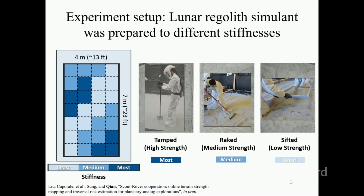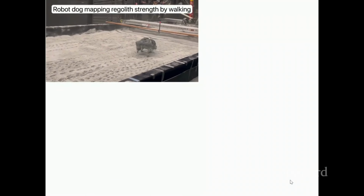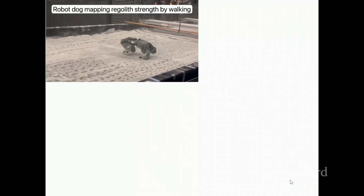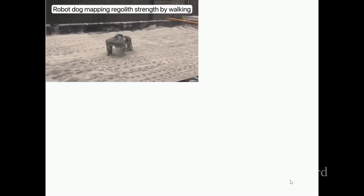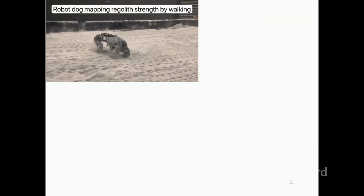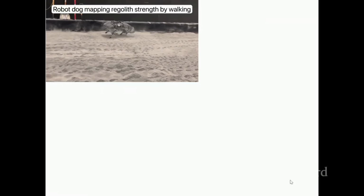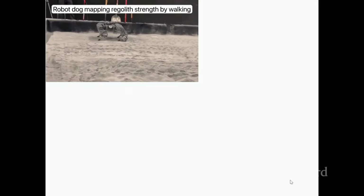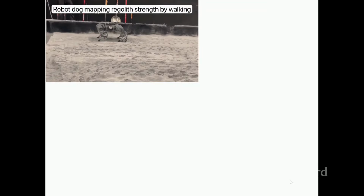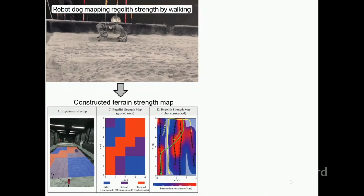And we also measure the ground truth of that. Then after we set the ground, we send the legged Scout through, and you might notice that it's wearing child's pants just for dust proofing. We found that nothing works better than wearing two 6-year-old pants on the robot for sandproofing. So the robot walks around and does regolith sensing through every step. And then we can plot these terrain strength maps from the data.